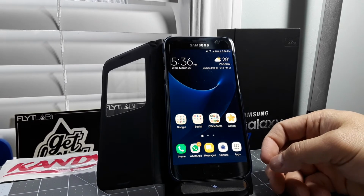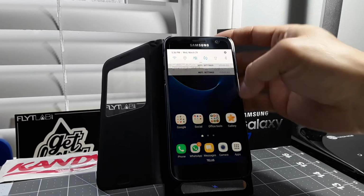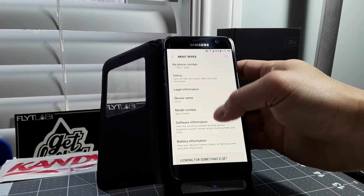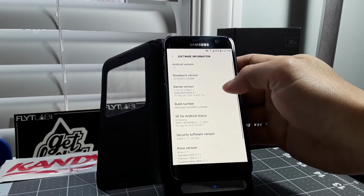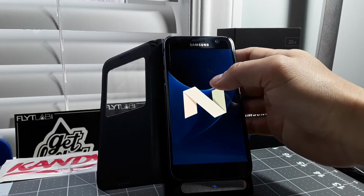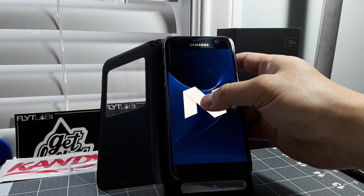Yeah, and the last thing I want to let you know, because Easter's coming up, number 10, would be the Easter egg cat game. So let's get right into it. So you get right down to about device. Make sure when you go to the, let's see, software information, you do want to go ahead and click the Android version a few times, then you long press the N, and your cat icon should pop up. 1, 2, 3, and then hold.